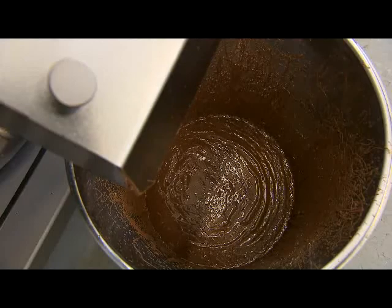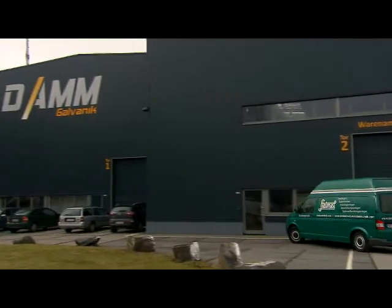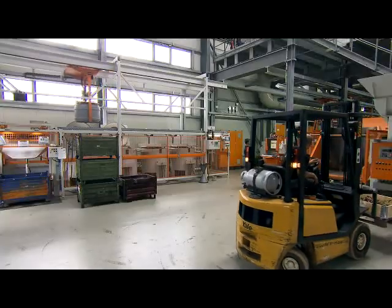For example, by certain adjustments to the centrifuge, the food industry can take the almonds back out of the chocolate and return the ingredients to the production process. This is just one example of the many innovative solutions we have found and implemented for our customers. Solutions that inspire customer confidence.